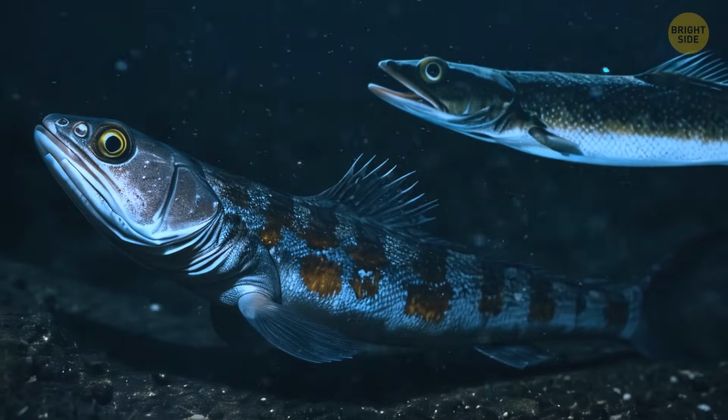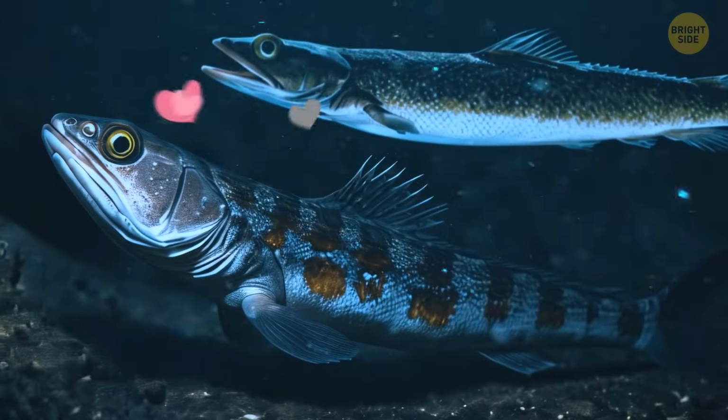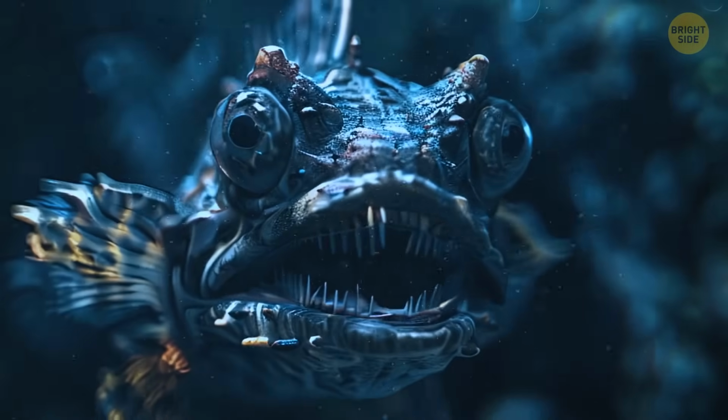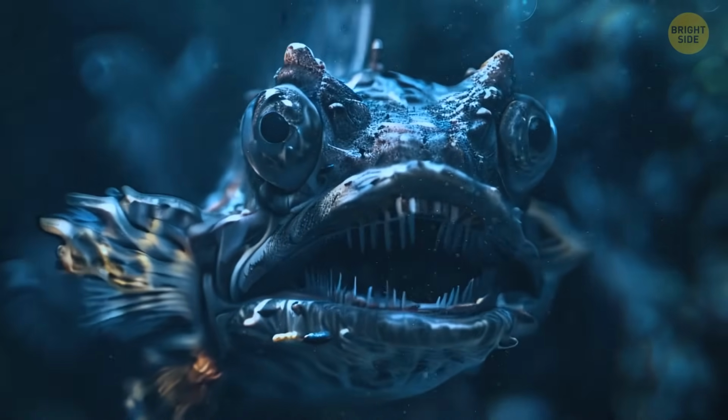On the other hand, when they see other lizardfish, they probably fall in love instead, because finding mates at those depths is not an easy task. Like the tripod fish, the lizardfish can be both male and female at the same time.